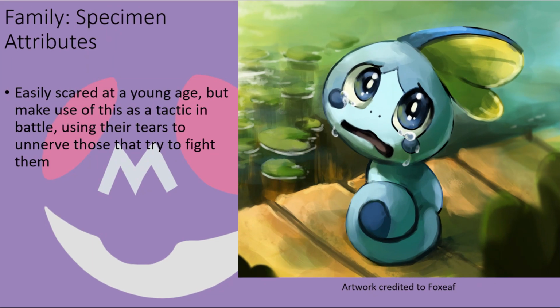While they might share a skewed gender ratio of 1 to 8 in favor of males, Sobble are different from other Water-type starter Pokemon in that they actually use their emotions as a direct tool of defense in and out of battle, and can be a bit of a nuisance for opponents to handle if they do not approach them in the correct way.